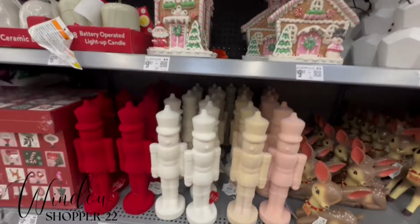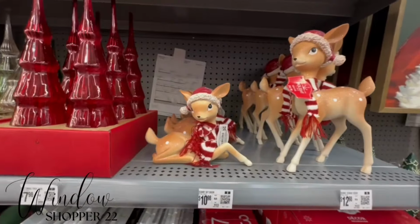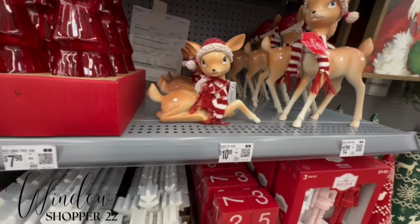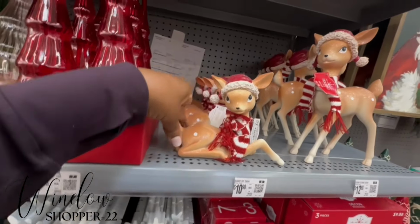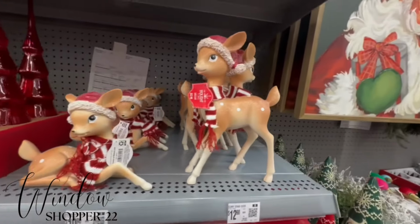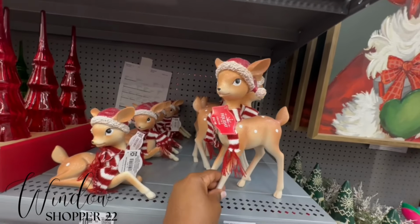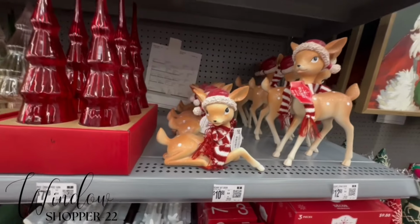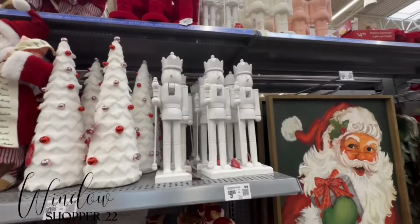$14.98. Oh! How fancy. You go, girl. Look how she's looking. Ooh-wee. $10.98 for the sitting deer. And the standing deer is $12.98. Oh, my word. This is gorgeous. Ooh. Those eyes just, woo. They're everything. Okay. More nutcrackers up here for $9.98.